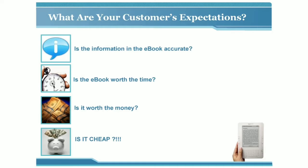Is the ebook worth your time? Your readers will be asking themselves if your ebook is worth spending the time to read. Your content will need to grip the reader with compelling and interesting content. Is it worth the money? It's obvious the best way to make sure you become a successful Kindle publisher is to deliver an outstanding product that people will be more than willing to buy. Is it cheap? And of course, what's the price? We all know that we're attracted to lower prices. The important thing to remember is to make sure you deliver high quality along with the low price.